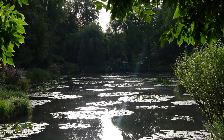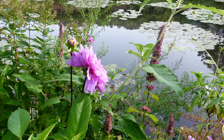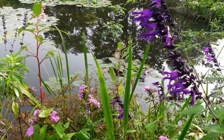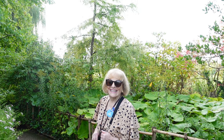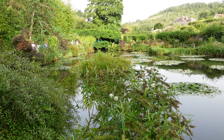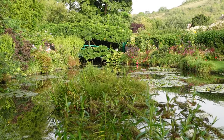And I can see why it's so popular. It takes a couple of hours to walk through this, and you actually go around an island. The middle of this is an island. Some of these flowers I was not familiar with. Some of them I was familiar with. Karen knew a lot about it. She was telling me a lot about the whole thing with Monet. His life. He was married twice.